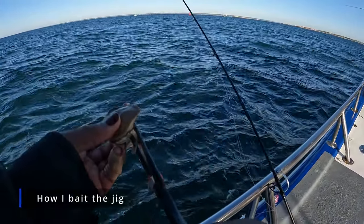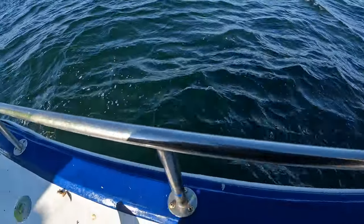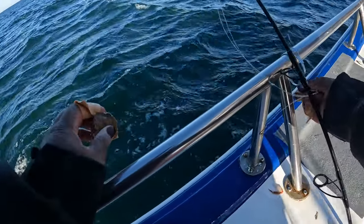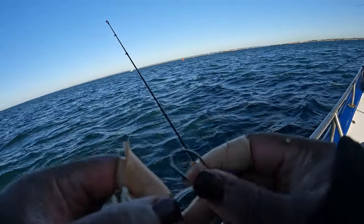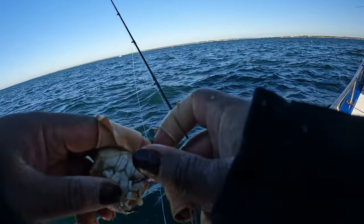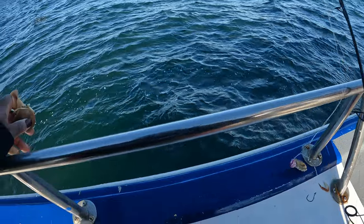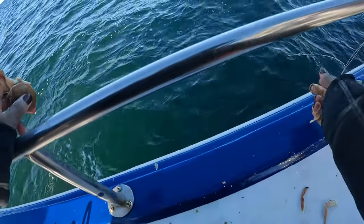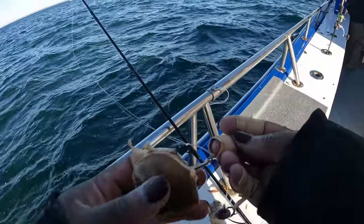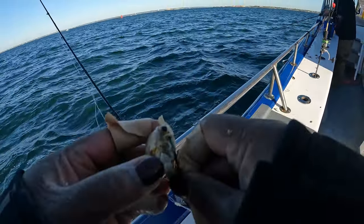Alright, so real quick, I just want to show how I tend to bait the jig with the stinger hook. I'm really starting to like it. Honestly, it gives me jig snafu. Since I'm going for bigger fish, I'm taking nice little medallions of white crab and putting whole crab on both the jig and on the hook. So it does yield me bites. Works for me.